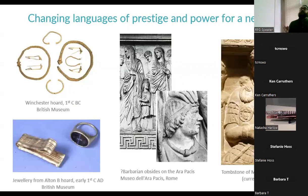And of course, Martin's absolutely right in identifying these sorts of trends. We could argue about exactly when that's happening, whether it's back in the 1st century BC or around the time of the Claudian invasion. But there's good evidence that underscores all this.